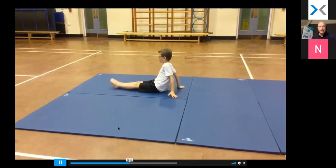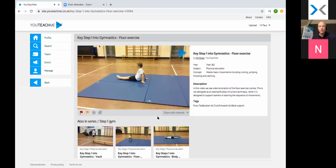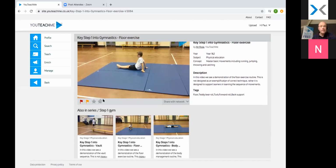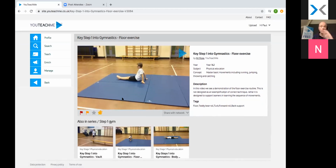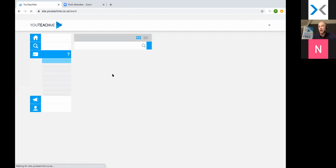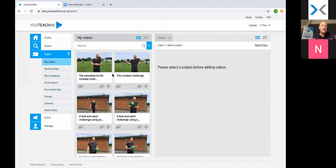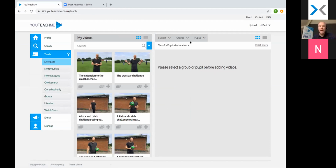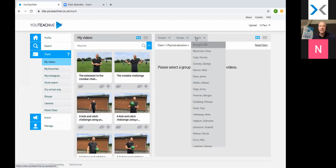You get the idea. So this is a Key Steps 1 routine. All 3 routines for the competition they were entering are there. So any other school looking to do a Key Step 1 gymnastics competition can take those resources and then go and send them to the learners that are going to be participating. And this is the same principle, whether it's English, math, science, whether it's social skills and life skills, etc. But choose PE and the students that are in that class.